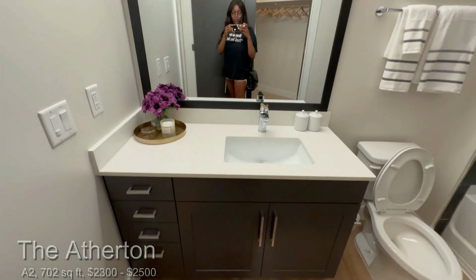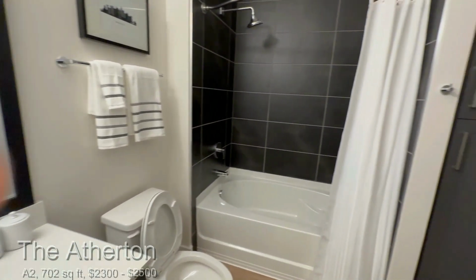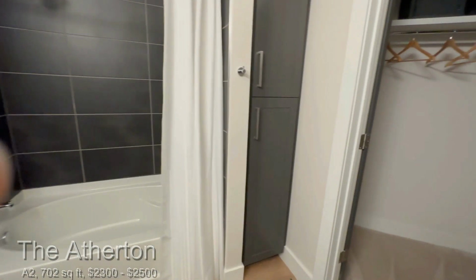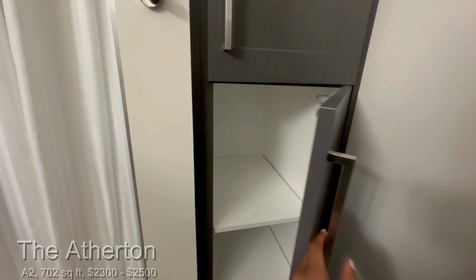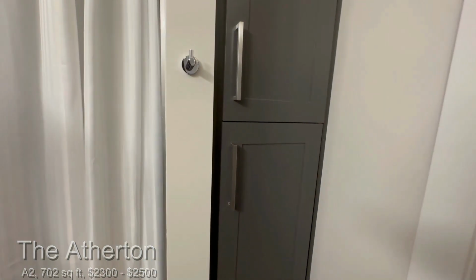The bathroom is pretty similar to the last apartment, except for this one has darker finishes. I really like the black backsplash tiles in the bathroom. And again, with this unit, you will either get a shower or a bathtub. And I also like that this bathroom has a lot more storage for toiletries, towels, and all that.